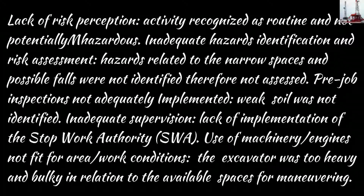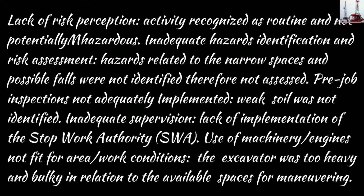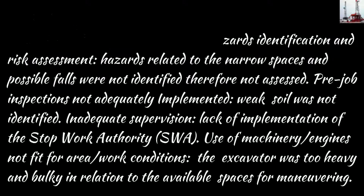Inadequate supervision, lack of implementation of the Stop Work Authority, SWA. Use of machinery and engines not fit for the area and its conditions. The excavator was too heavy and bulky in relation to the available spaces for maneuvering.